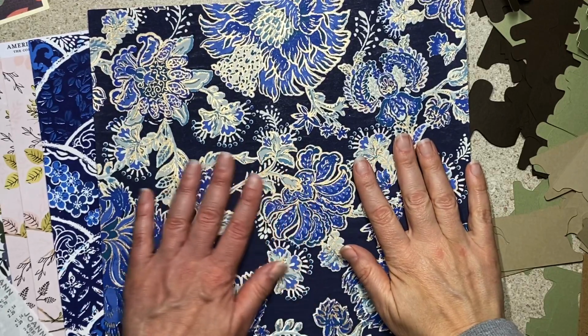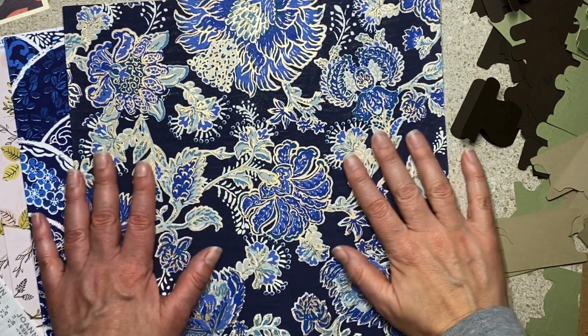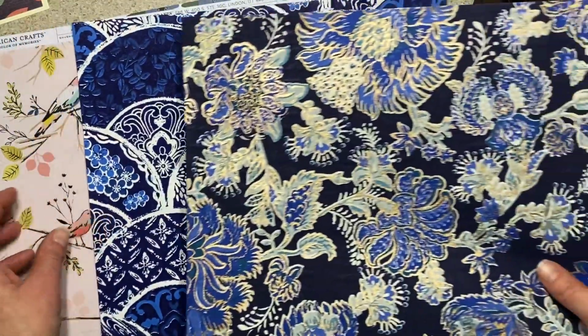And I just admired it, and I put it in a bin, and I thought this would make the most amazing journal cover. But honestly, I don't think I was going to be able to use it. I don't think I was going to be able to let it go. Then I went to Joann yesterday.